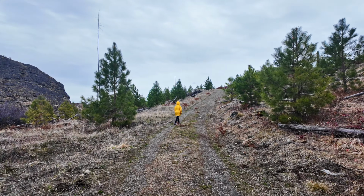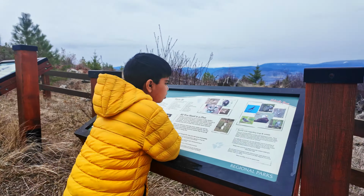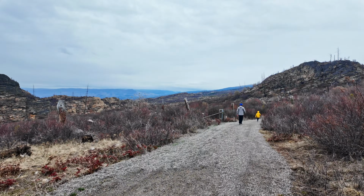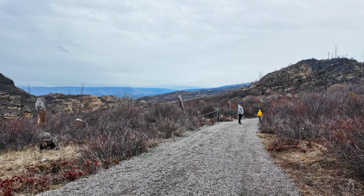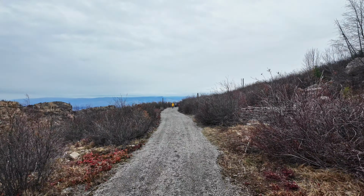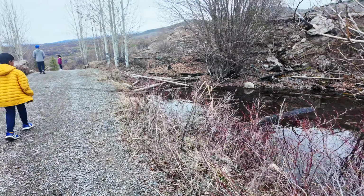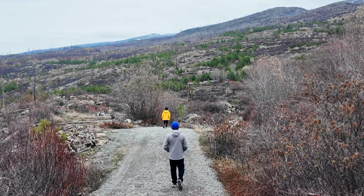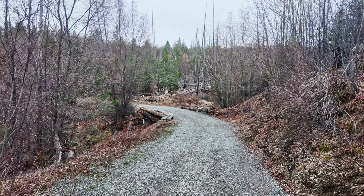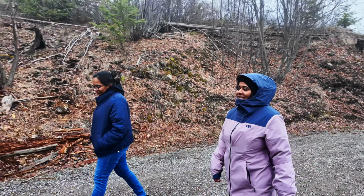As we hiked back up the mountain, we reflected on the park's history and how it became a nature reserve. Even though many trees appear dry and dead, they are just shredded for the last winter. But they'll bloom once again in a few weeks.